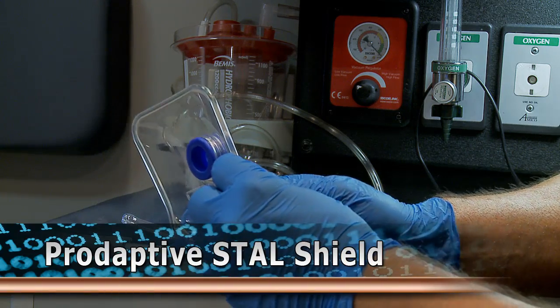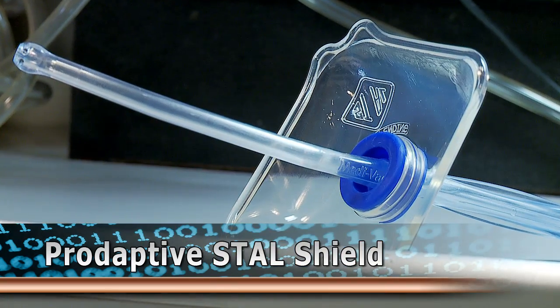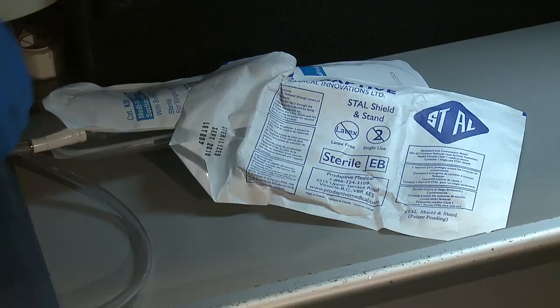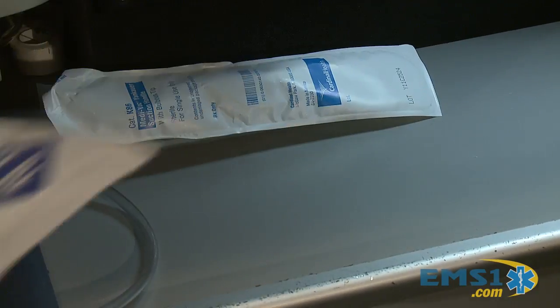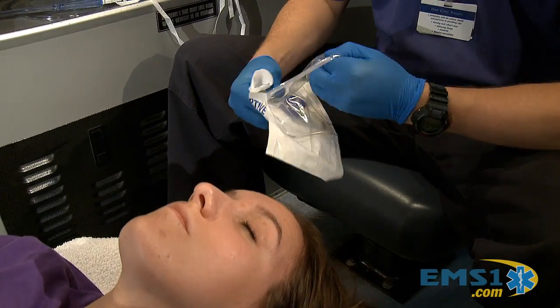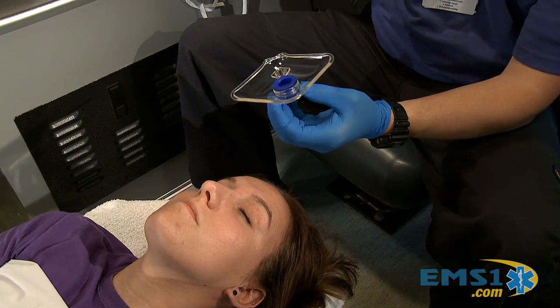The STAL Shield was invented by a physician and a paramedic to just give you another layer of protection while you're in the back of an ambulance. We all know the back of the ambulance isn't necessarily the most pretty place. And by that I mean you have things flying around, maybe some barf going here or there, maybe you have bloodborne pathogens that are getting sprayed up because somebody's coughing or they're not able to control their airway.